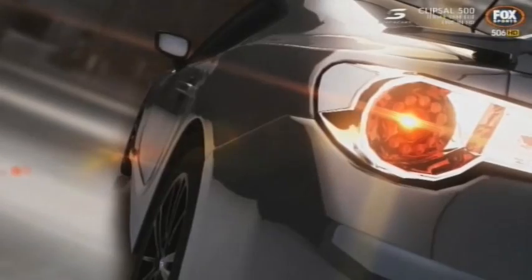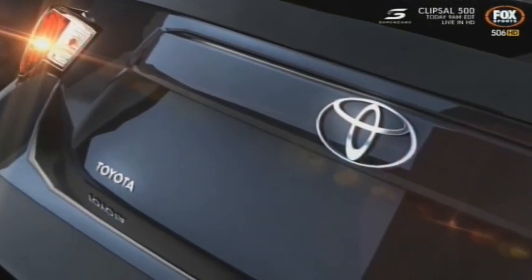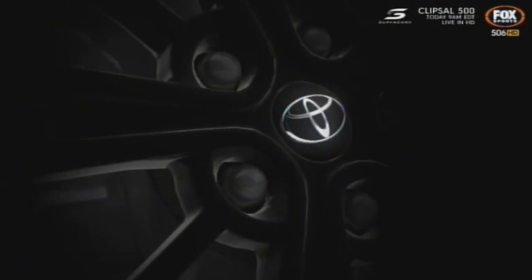Based on the Toyota 86 Sports Saloon, these cars run race-spec shocks, big brakes, Motec dash and Michelin race tyres, along with the normal safety equipment.